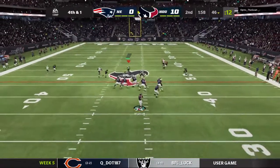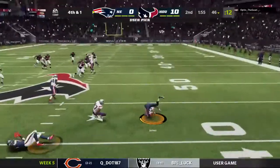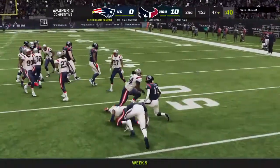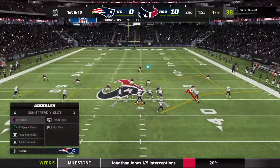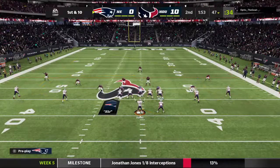Here we go on 4th. Watson. Now Watson throws another interception. Picked up by Jonathan Jones. And the Patriots are going to take possession here at their own 47-yard line. The Pats at the line ready to go. And with 3 interceptions thrown already, we'll see.